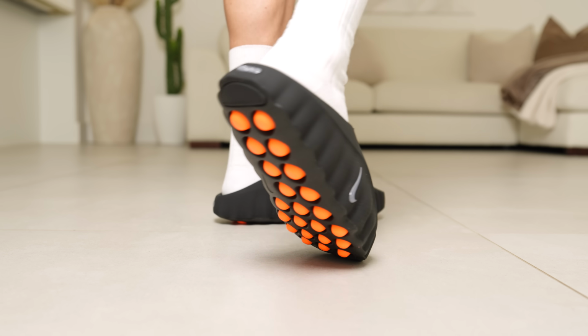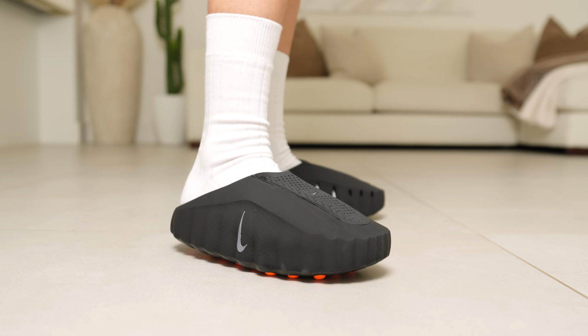So honestly, these are one of the most popular shoes right now, and everybody wants a pair. I don't understand it. I mean, I get the visual appeal, but comfort-wise, there's so many better options out there. But yeah, there you have it.